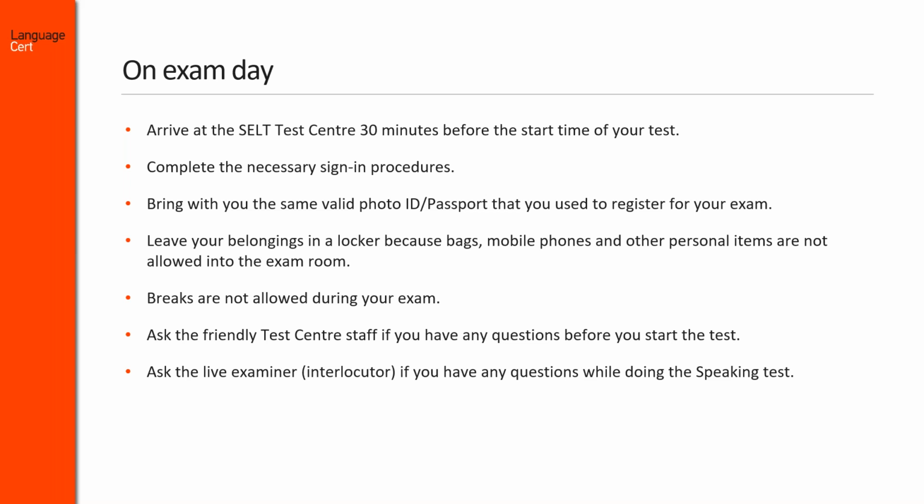If you have any questions, just ask them. Bring the same photo ID or passport that you used to register for your exam. You will need to leave your belongings in a locker because bags, mobile phones and other personal items are not allowed in the exam room. Breaks are not allowed during your exam. And ask the friendly test centre staff if you have any questions, and ask the interlocutor if you have any questions too.